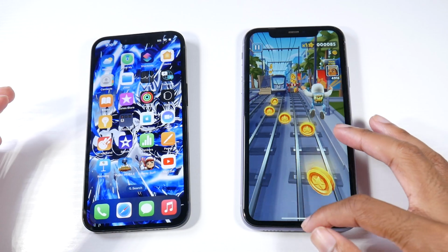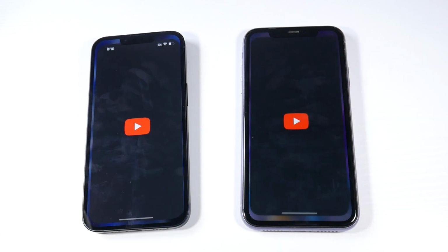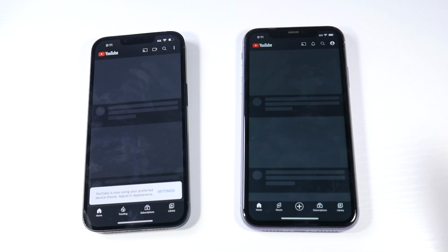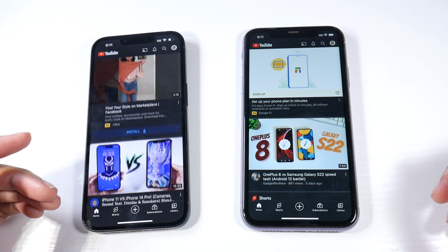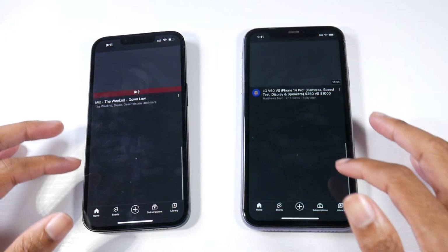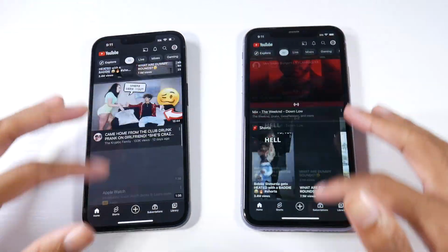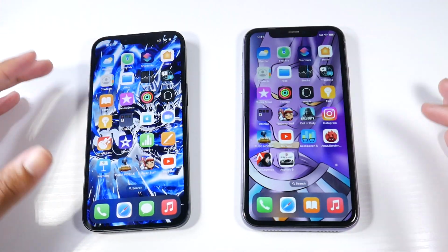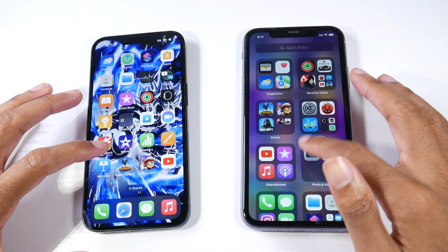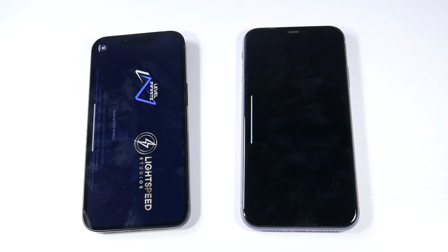Like I said, you really will not notice a difference, the average person, unless you're like a hardcore gamer. You play like Genshin, stuff like that. If you're really into games on your phone, then you'll like that extra power. But the average person just scrolling, swiping, gaming, even as we're going to see, it's going to be pretty much the same. They feel the same, honestly, guys. We'll go ahead and launch PUBG. Let's try a bit of a heavier game here, see if we see a difference there.